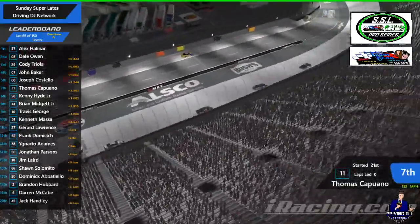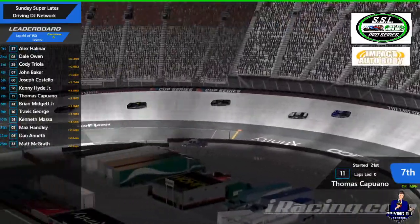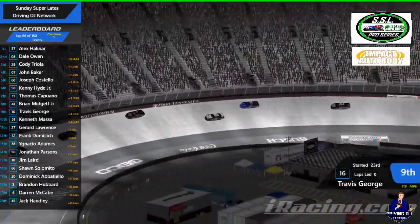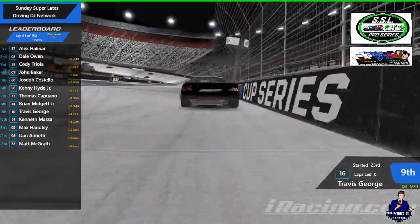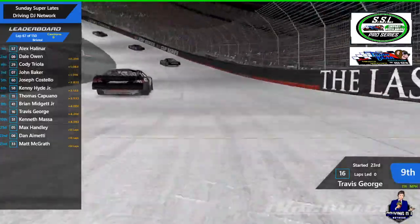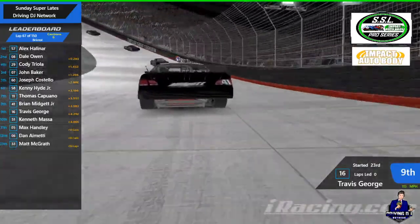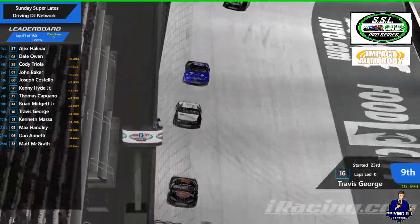Like these guys figuring out what's going on. Capuano going to fall back a little bit. The 60 car and the 58 working their way down. Travis George putting some pressure on the 41 car of Brian Midget Jr. as we come along to 67 laps completed. See how fast the action goes. When we have green flag laps here, they click off in a hurry. The action happens fast for these guys in the Sunday Super Lates, and they keep it interesting for sure.